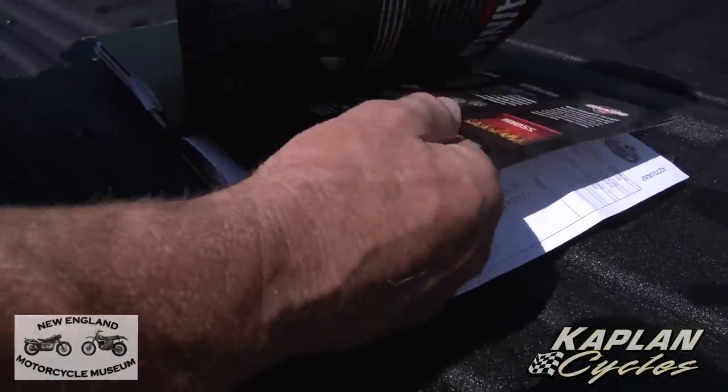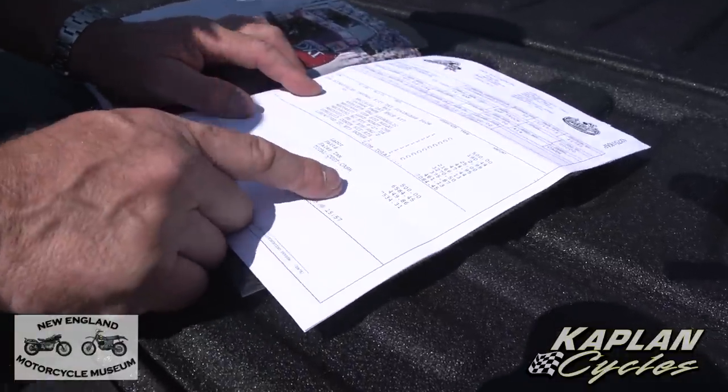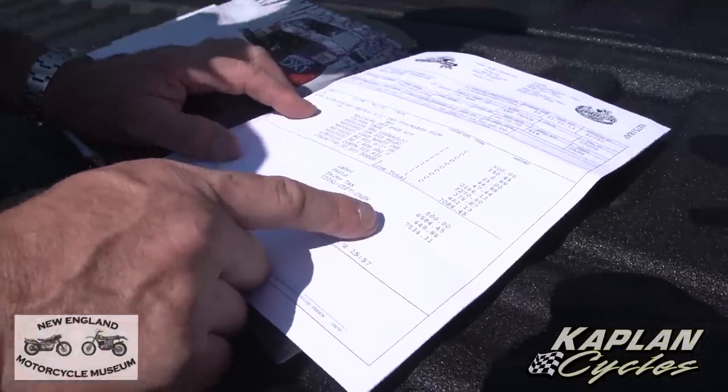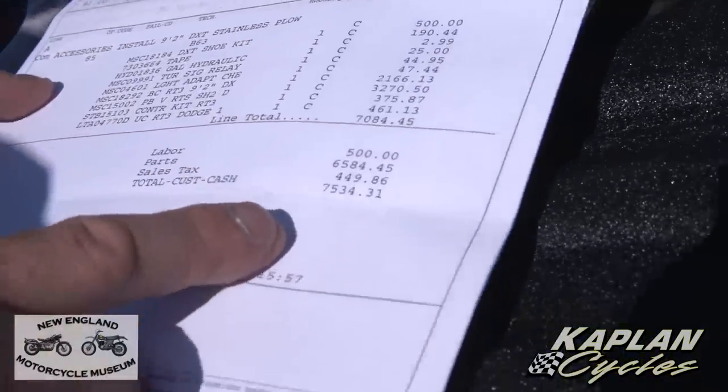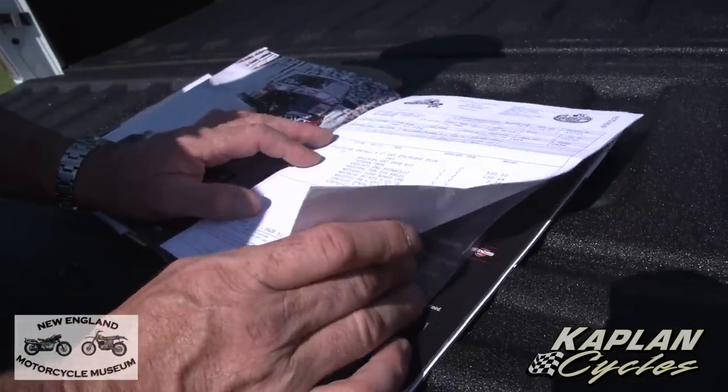I saved everything. Got the actual invoice for the plow. It was $7,534 for the plow with the options, $500 for labor to install. You don't have to buy the plow.